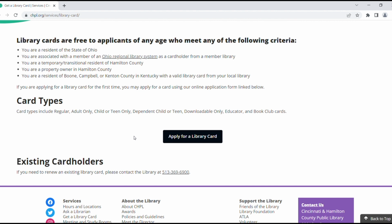If you already have a card but you can't remember your number, or you need to reset your PIN, or you need to renew your card, you can call that same number, 513-369-6900, and that will connect you with our virtual information center, and they can take care of you from there.